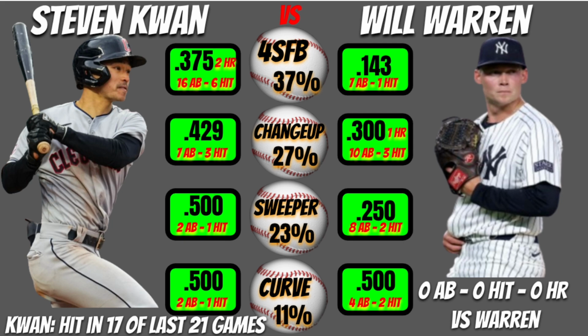How does he command his four-seam fastball? Pretty good, a .143 batting average. But I'm willing to kind of look past it because it's a small sample size, 7 at-bats, 1 hit. If this was like twice the amount of at-bats, then maybe I'm like that. But it's a wild card, so to speak, in terms of we don't know if he's that good. It's only been 7 at-bats. So moving on, the changeup, giving that up at a .300 rate, 10 at-bats, 3 hits, a home run. Sweeper, .250 batting average on 8 at-bats and 2 hits.